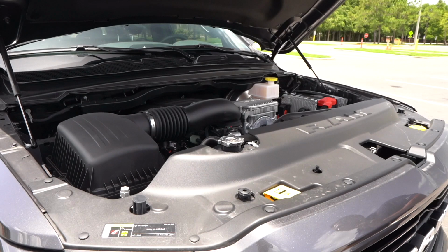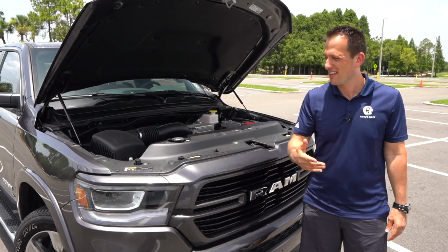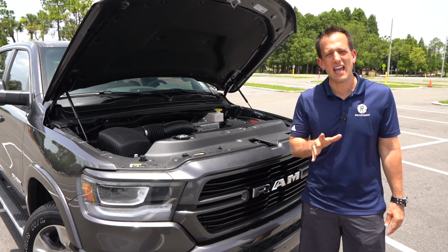Nice to have many different engine choices with these half-ton pickups, but why don't we go ahead, since we got a 5.7 liter V8, let's fire up this Ram truck and hear what it sounds like.